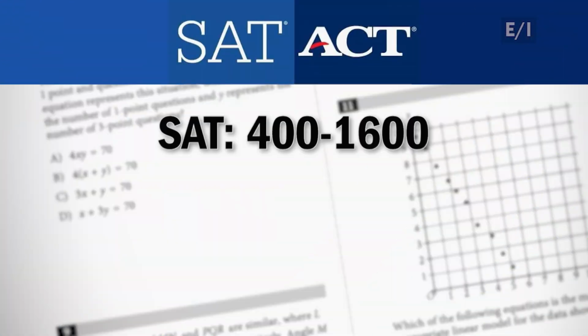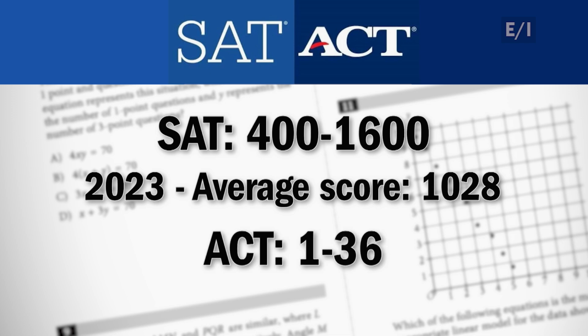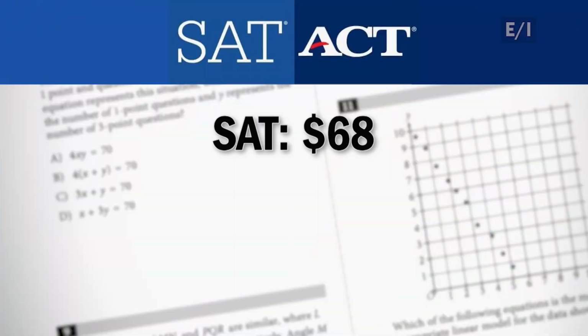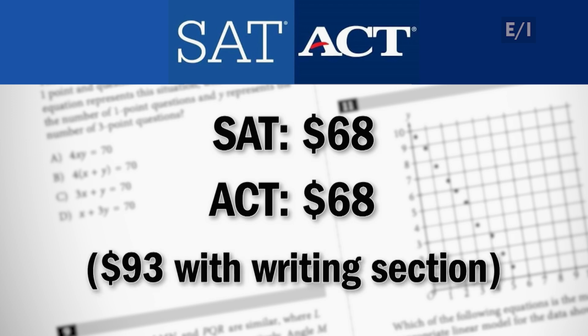The S.A.T. is scored on a 400 to 1,600 point scale. In 2023, the average S.A.T. score was a 1028. On the A.C.T., it scored between a 1 and a 36. In 2023, the average A.C.T. score was a 19.5. But aren't the costs of taking the test the same? They are. Yeah, the S.A.T. is $68. That's up from $60 last year. A.C.T. is also $68, but it's $93 if a student chooses to add in the writing section.